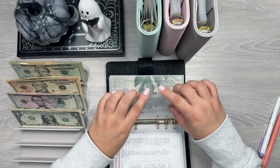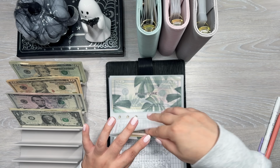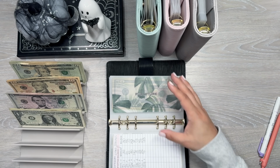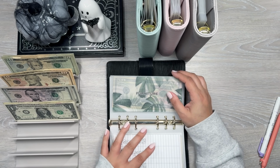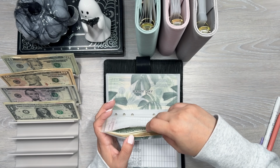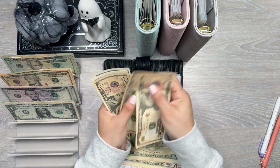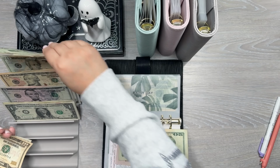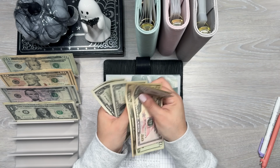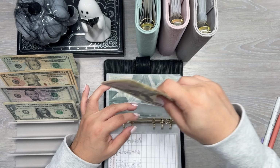Extra savings has 135. I'm actually taking this back to the bank. I'm probably gonna film me unstuffing a lot of this either today or tomorrow, so I'm gonna leave that one as it is. Furniture has 103. I think I can condense this. Yeah, I can do some 20s. So 10, 20. And furniture has 50, 70, 90, 100, 1, 2, 3, 103.